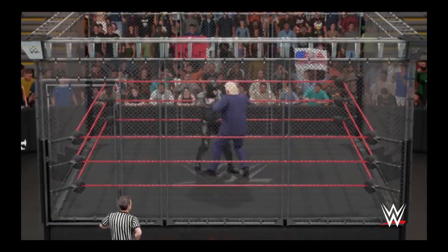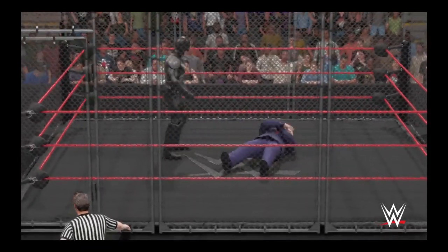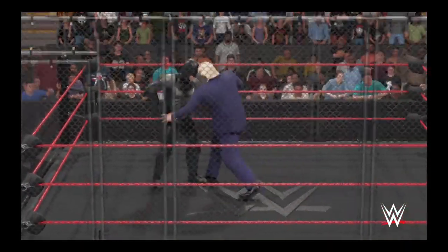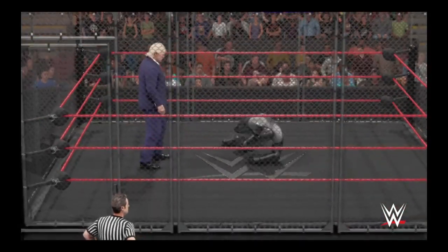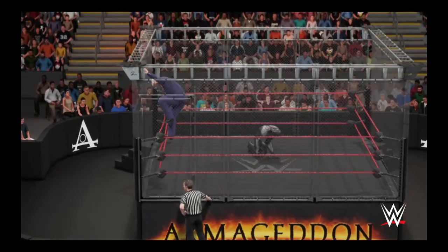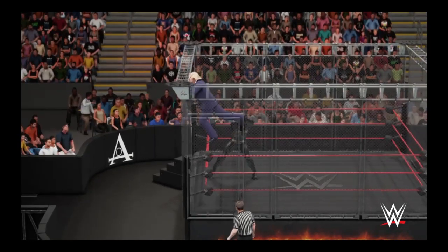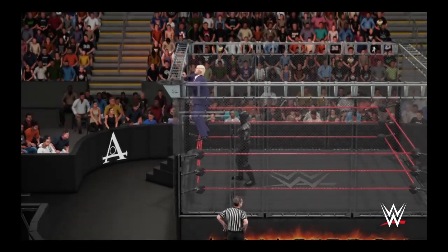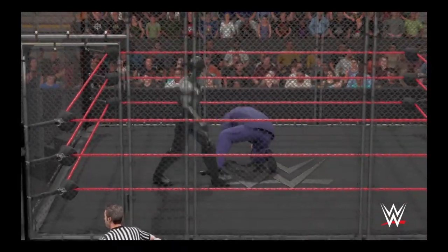Both superstars come into this matchup with a lot to prove. For generations, the steel cage match has been considered one of the most ruthless matches of all time. Up and blackjack! Ooh! Nailed it! Oh, what a forearm! That was dirty.